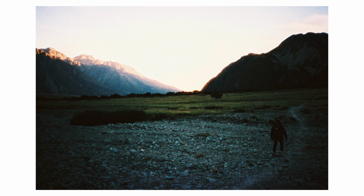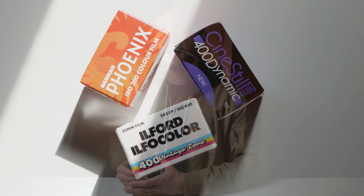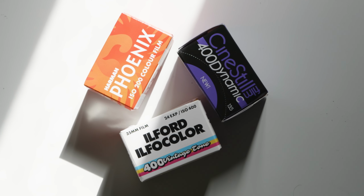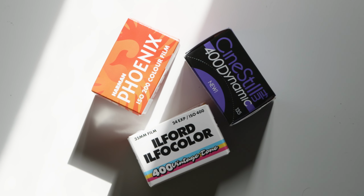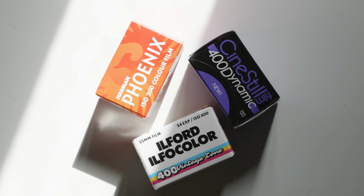For me, the look of Phoenix is not exactly going to fit every situation. It is a subjective matter, and some will love it while others won't. But I think the close proximity release of Ilfocolor and now Phoenix brings something to light that we might have to grapple with more frequently with this revived market for film products.